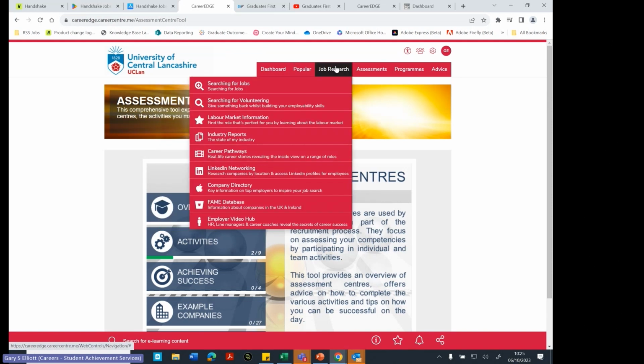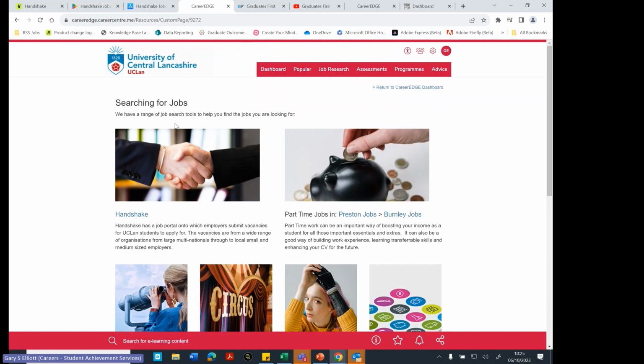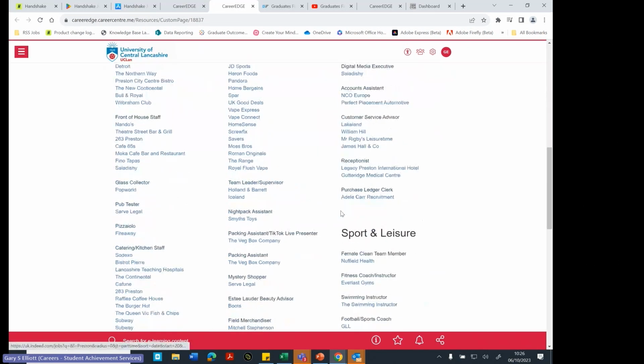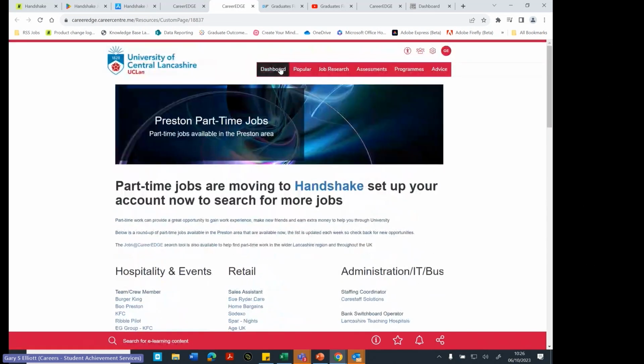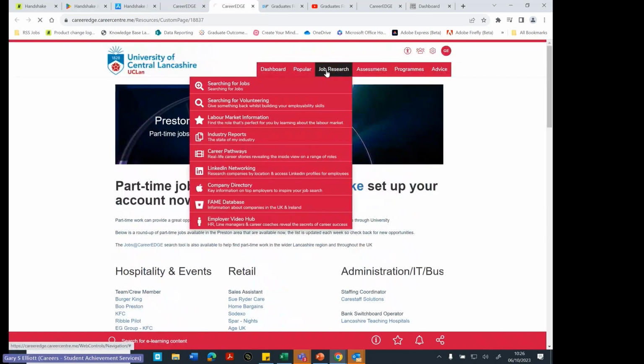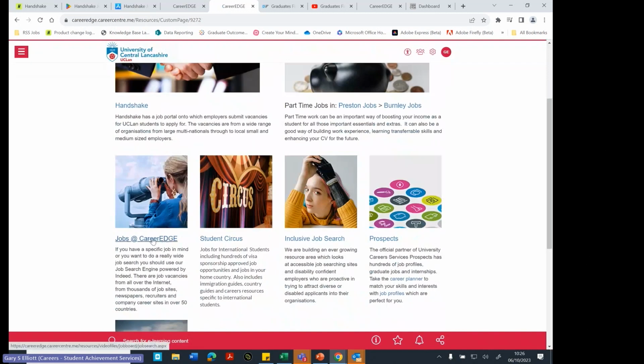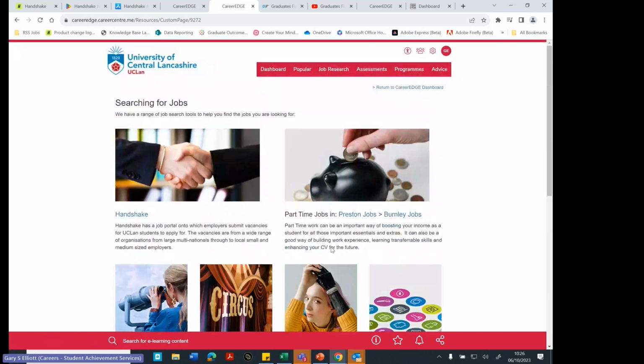And I'll move on here to job research up here. So here there's an area where you can search for jobs. Now that takes you into Handshake, which we've already seen, but we also have an area for part-time jobs in the local area. So there'll be lots of links that come up on screen in a minute for different types of part-time jobs that are available in the area. And then there's also a few other things here. There's jobs that are actually available on Career Edge, and they're sourced from Indeed, which is a very large jobs board, but there's lots of jobs on there, and various other job search sites you can go to here as well.